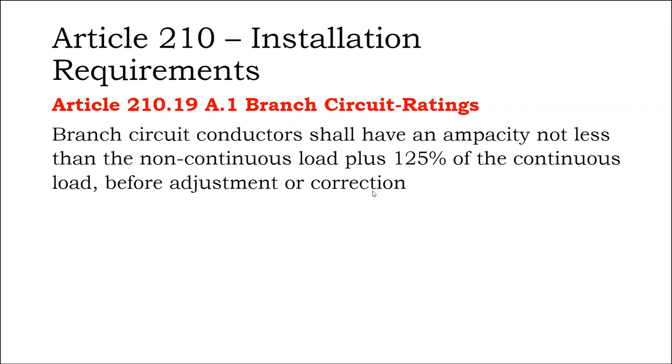And there may be other temperature corrections beyond that. If I'm operating in an elevated temperature, such as an outdoor setting, I might have additional temperature corrections to apply. So we're not just saying add 25% and you're done. For AC circuits, the standard rule of thumb is take the continuous load and add 25% to it. Now, if it's not a continuous load, you do not need to add that additional 25%.